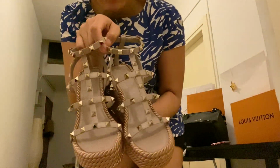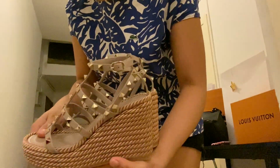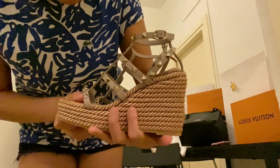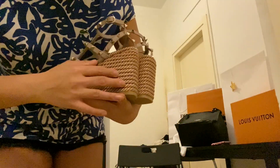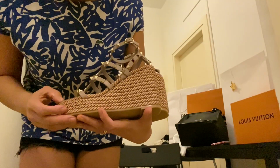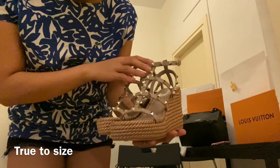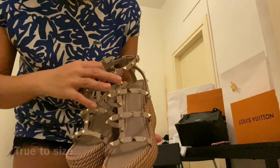So what do we have here? It's the wedge from Valentino Garavani. These ones are really nice. I think this is like sort of cloth, something like that. So it is really nice. I've worn this before. It's really comfy and it's true to size.